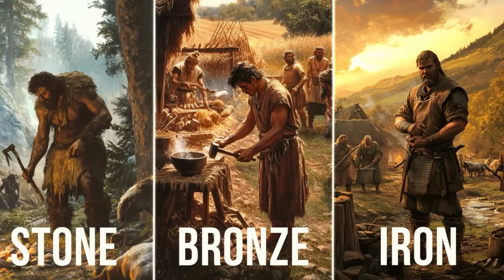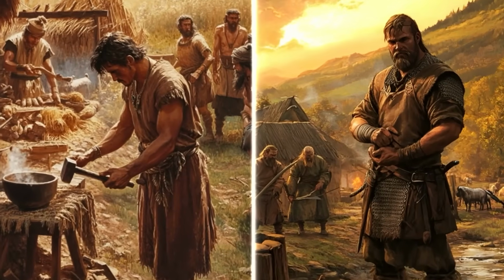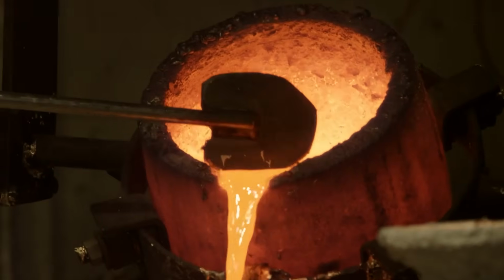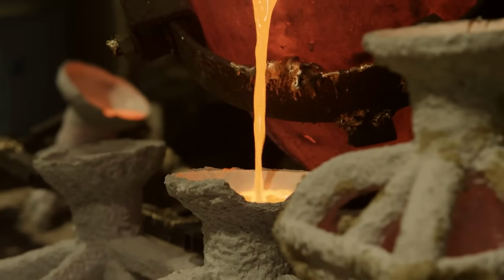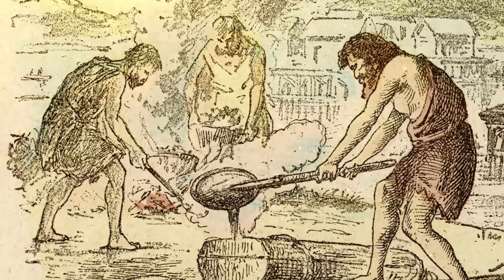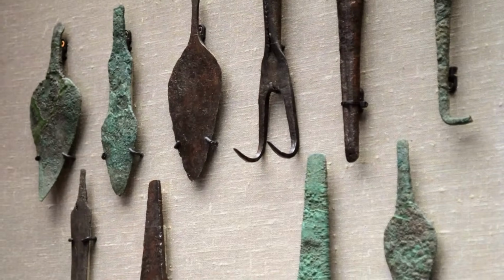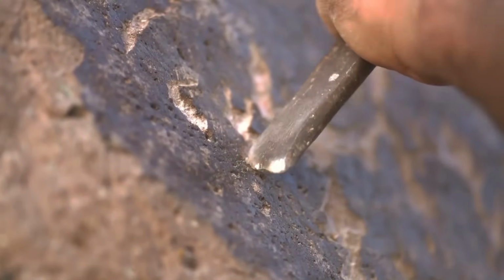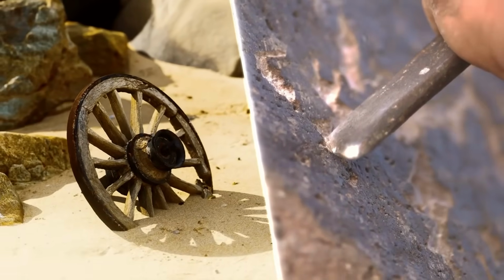The Stone Age is of no importance here, so let's compare the Bronze and the Iron Ages. The Bronze Age began when it was realized that combining copper and tin produced a material that was more durable than either metal alone. This era was all about major upgrades in tools and weapons, but two standout inventions were writing systems and the wheel.